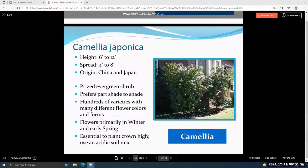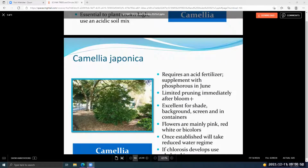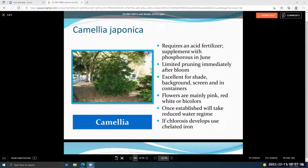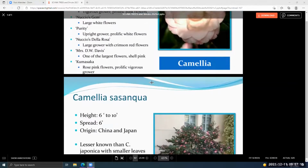Now, camellias, here's a plant that wants the shadiest spot in your yard and needs to be planted in an acidic type soil, which we don't have. So our native soil is not good for it. It does need to be amended with a lot of peat moss. It needs to be fed with acid type foods and watered when it's young. But here's where it needs to be, underneath the shade of other trees. And there are 100 varieties, beautiful, beautiful flowers.